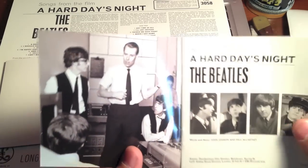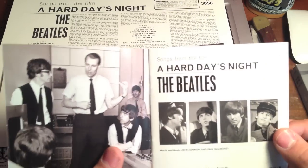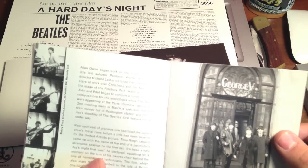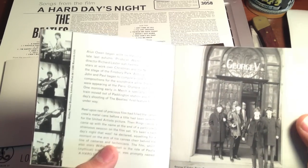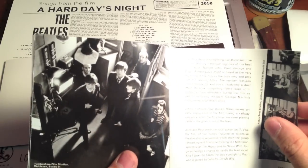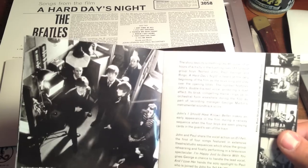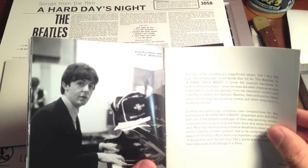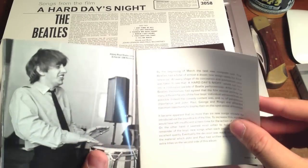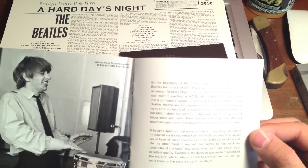Some cool unreleased photos here. John with his Buddy Holly glasses there. And this is the essay that was on the back of the vinyl here. Some cool pictures. This is from the movie, them recording the album here. You get Paul. Very cool. There's Ringo using the bongos.